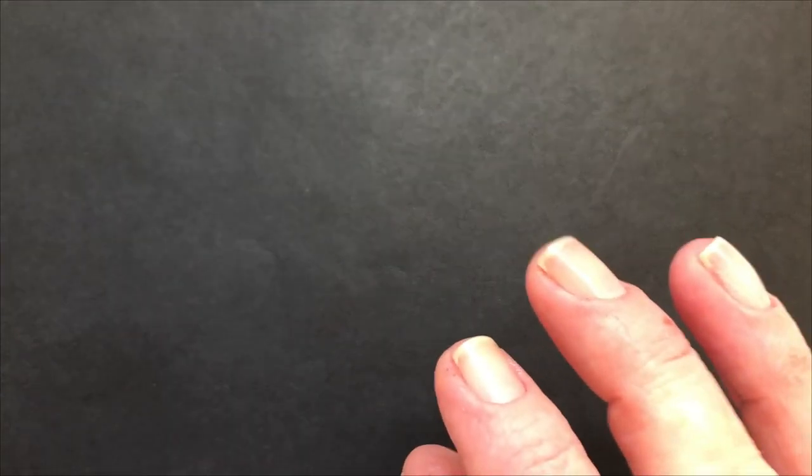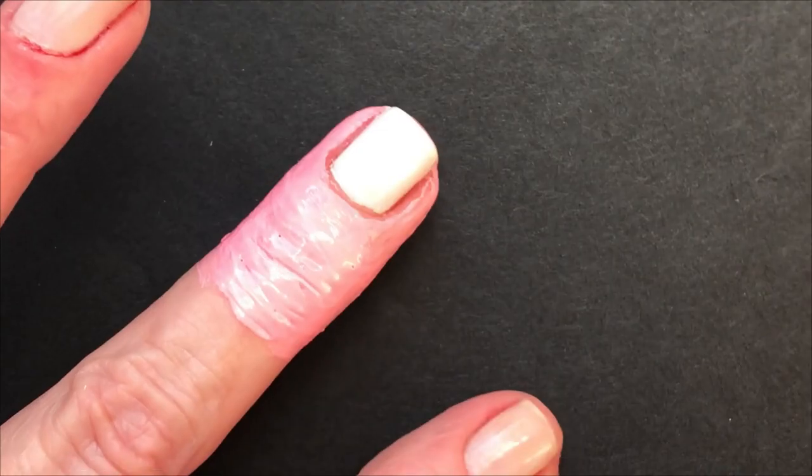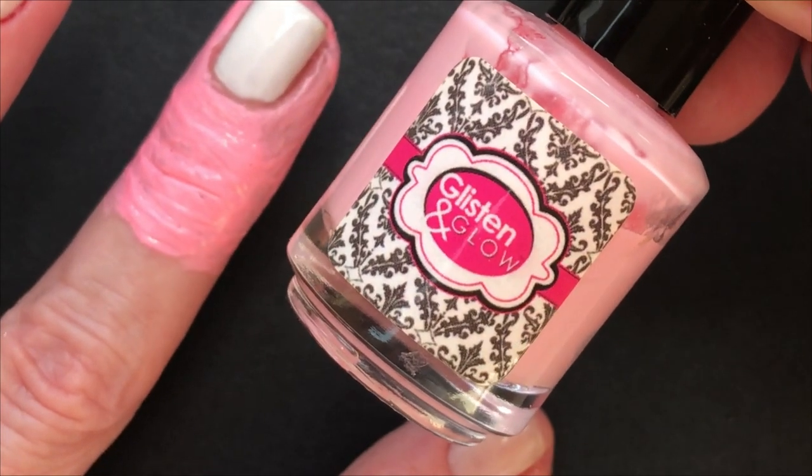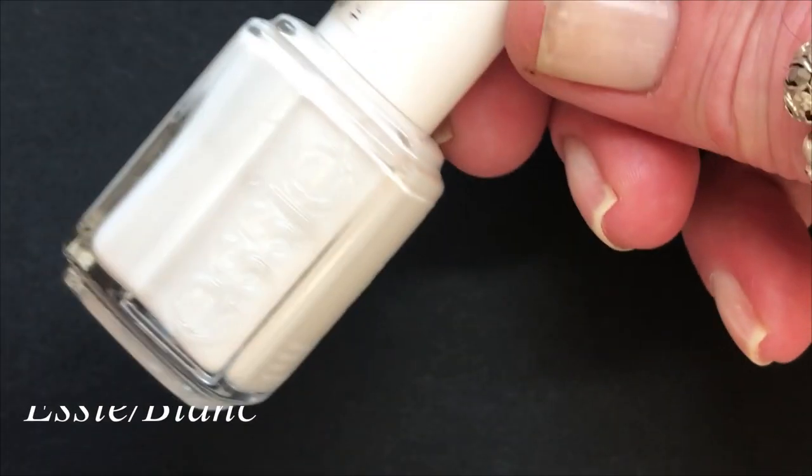It's been a long time since I water marbled, so I thought I would make some Easter water marble. So I'll show you one nail. I have applied liquid latex around it from Glisten and Glow, and on my nail I'm wearing Essie Blanc.